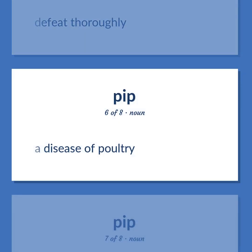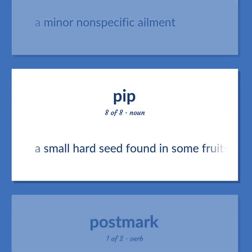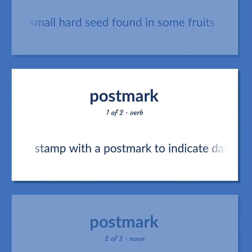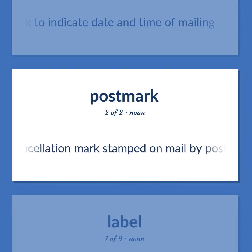A disease of poultry. A minor nonspecific ailment. A small hard seed found in some fruits. Stamp with a postmark to indicate date and time of mailing. A cancellation mark stamped on mail by postal officials indicates the post office and date of mailing.